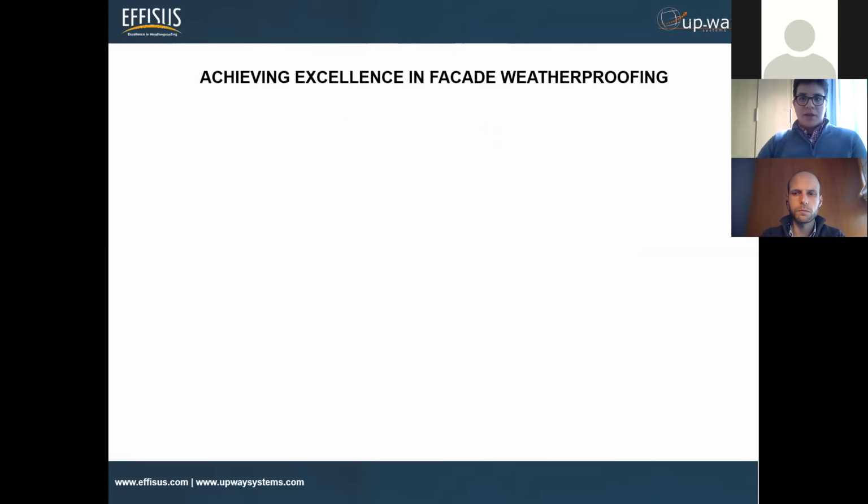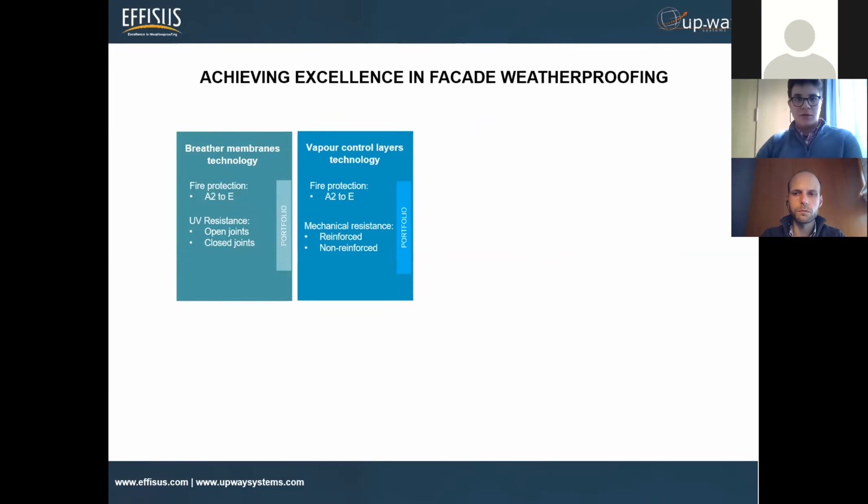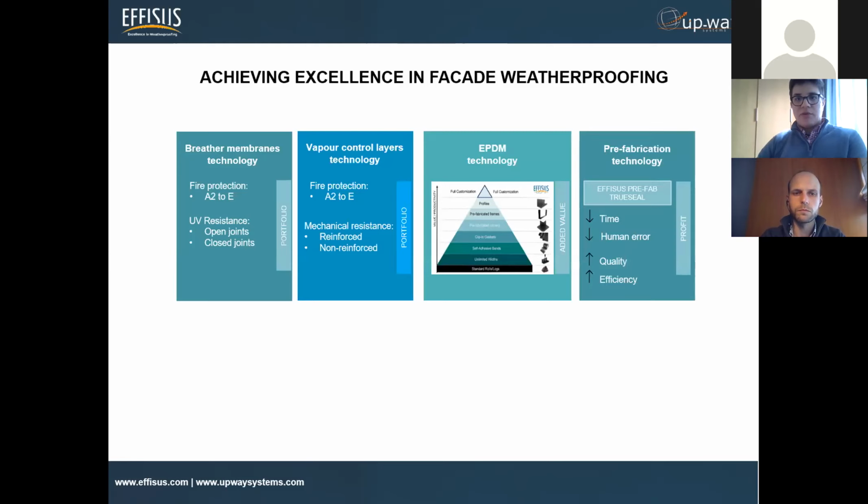So, achieving excellence in facade waterproofing. Ephesus has the full envelope when it comes to facade waterproofing. When I say envelope, we have breather membranes, vapor control layers, EPDMs, and prefabrication technology. And with EPDMs, we're able to do pretty much everything, customization and 3D pieces.